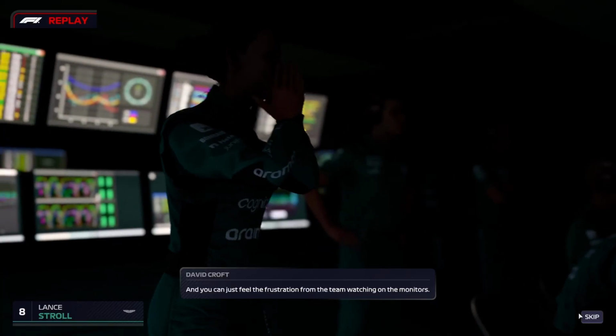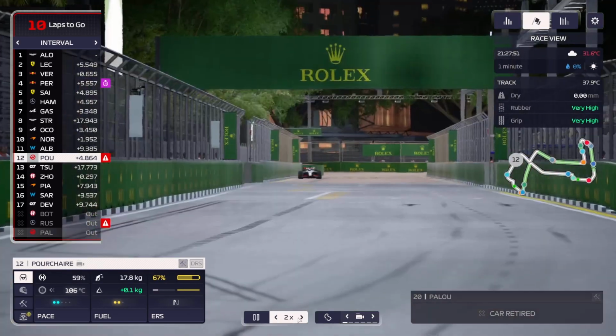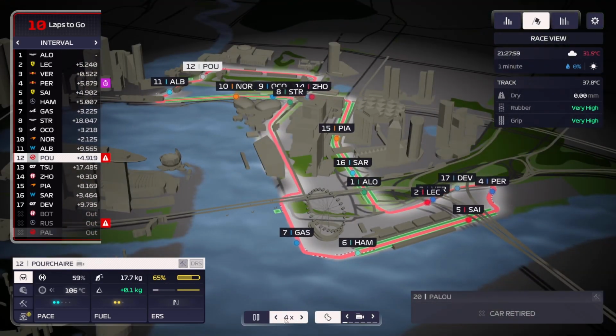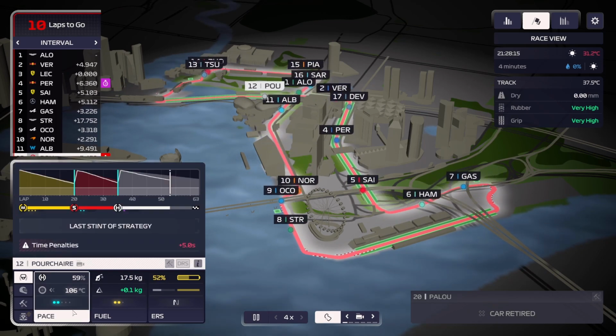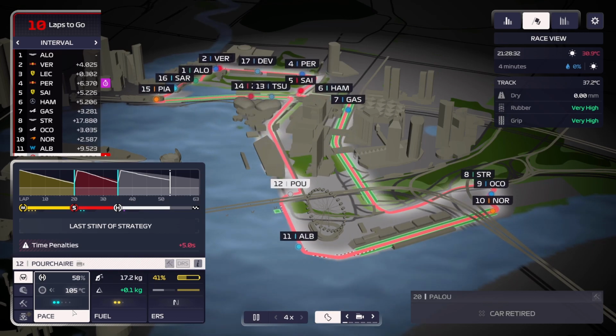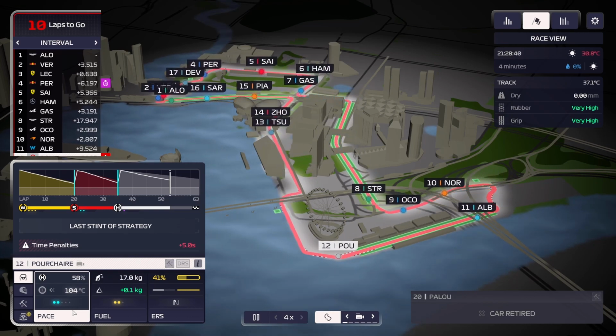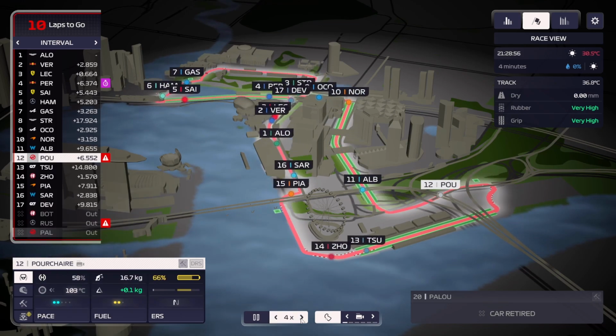And you can just feel the frustration. These reactions are so over the top. Yeah, are we going to be able to make it on that set of tires? I do not think so. I was kind of waiting to see what it does here. We'll probably be able to make it like that.